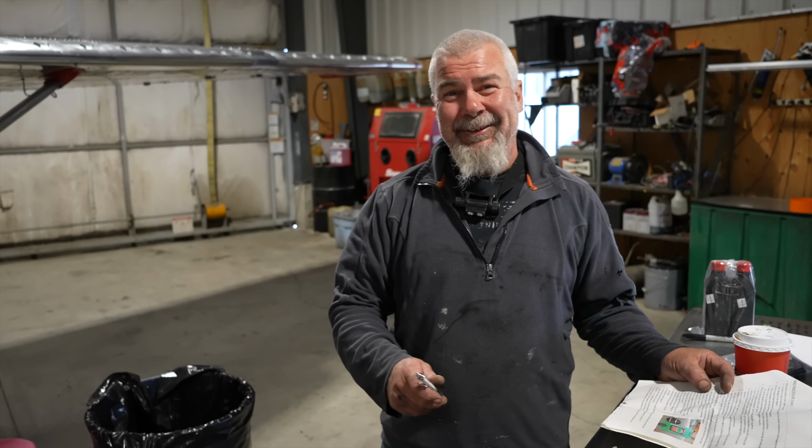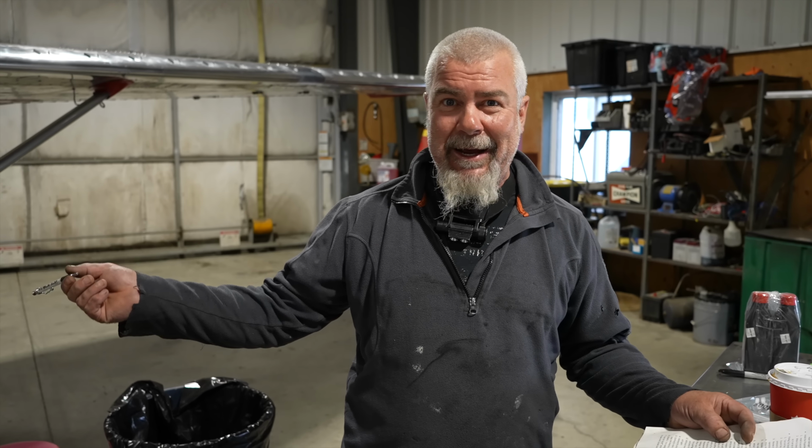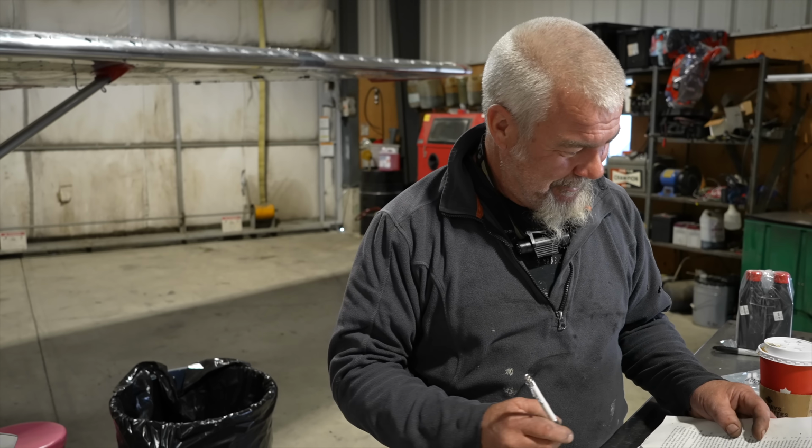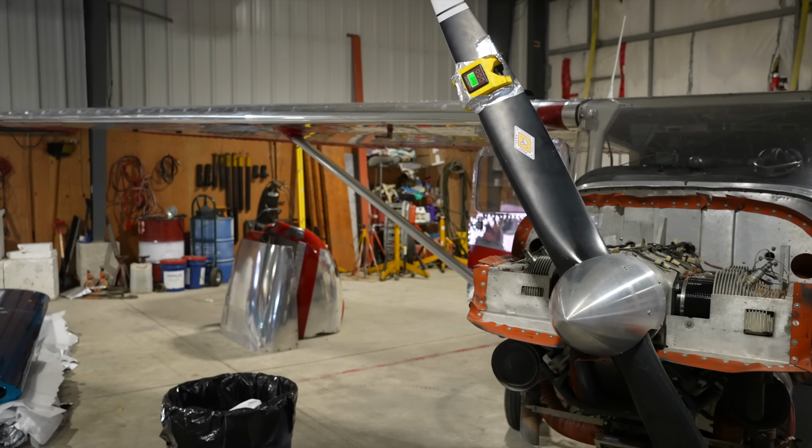Chris is swinging the prop. He's a professional. All precautions are taken. Nothing's going to happen. It doesn't have a magneto or an ignition harness in it, and the other one runs off electricity and the master's turned off. There's no spark on this engine. Okay, that's top center. Here, a little diagram.